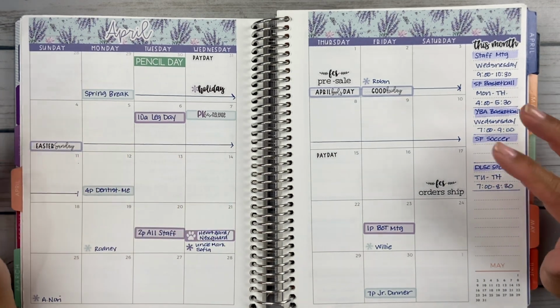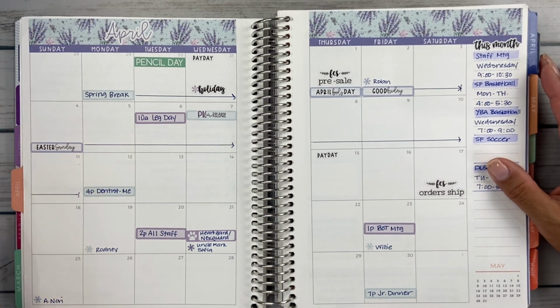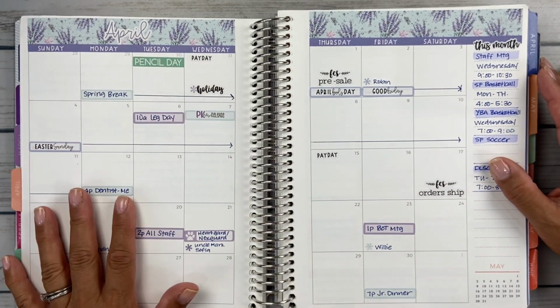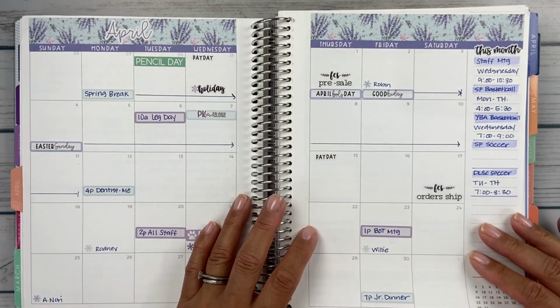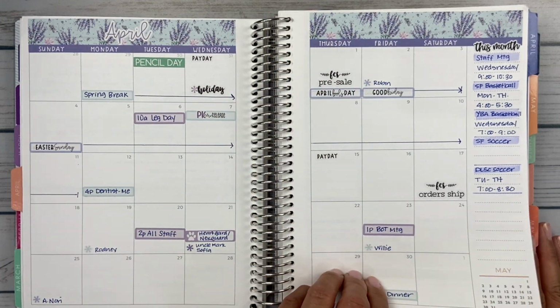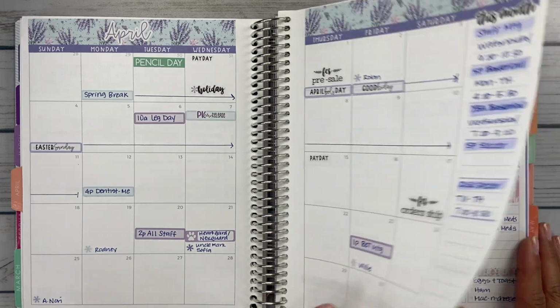So really excited about that because I do love her stickers. But this was a really sweet, pretty kit. I liked the colors. I liked this kind of icy blue in here mixed with the lavender. So that's what my month ended up looking like.